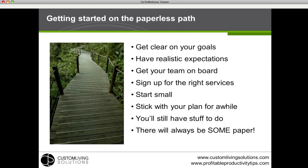And then, of course, you have to stick with it. You can't just set it up and hope that it happens. Going paperless requires a fair amount of work, and it does take a little while to get things started. And then finally, remember that there's always going to be some paper out there, unfortunately. It just will come in. You may have to store some of it physically, so you just have to be prepared for that.